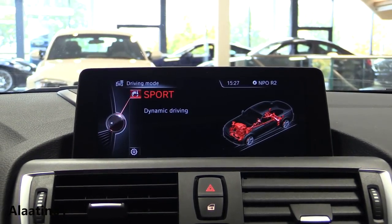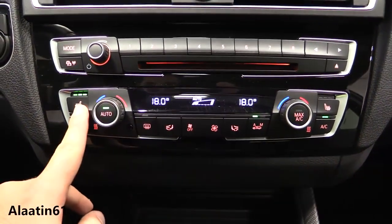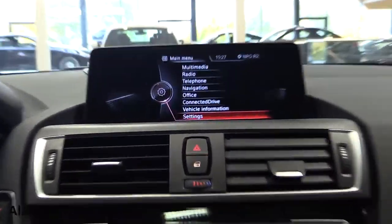7-speed Tiptronic gearbox with shift pedals behind the steering wheel. Climate control with heated seats, 3 settings, driver and the passenger.